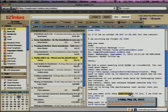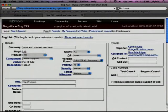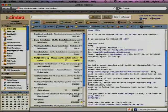One of my favorite capabilities is when I see a day, a date, a time inside an email, being able to just hover over that and get a pop-out view of my calendar. What's going on that day, right within the interface. Here's some integration into our Bugzilla system. So an example of another third-party app. I see a string here, bug 723. It's probably one of Jeff's bugs down here. And we can link out directly into our Bugzilla system, populate the bug search, and show the bug.